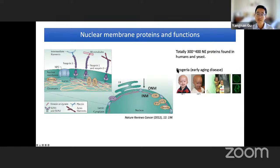They play important roles, and mutation of those nuclear envelope proteins can cause serious diseases. One of the most famous is called progeria. It's an early aging disease. The patients usually cannot survive until they're teenagers, and they have very seriously deformed nuclear morphology compared to normal people. This is caused by a mutation in the nuclear skeleton protein called lamin.